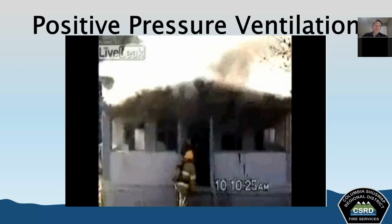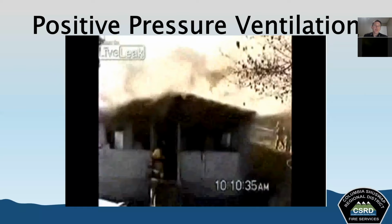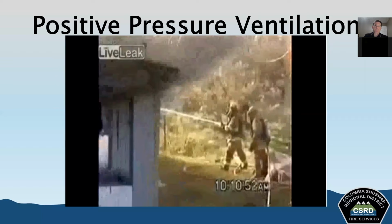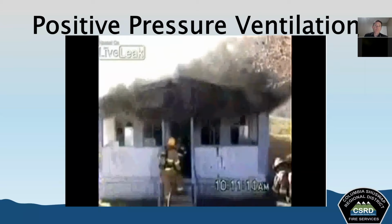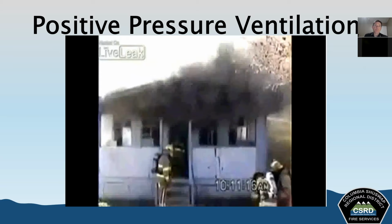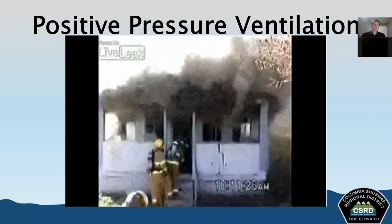So now who knows what happened. Teams are inside though, and maybe like, oh, it's really smoky in here. It's really hard to see what's going on. Somebody's going to get the brilliant idea that, yeah, we should be ventilating. Oh, now we're going to bring the fan. All right, let's get this thing fired up. We got the door open. Why not?